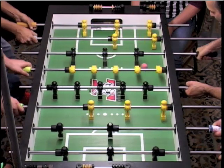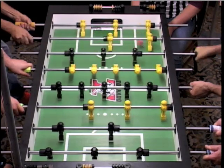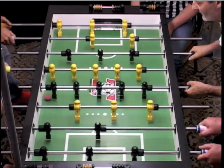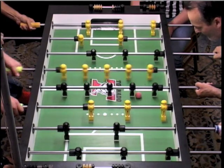Try to come down the middle. Loffredo with a block. Back to Horton. And the block of the long pull shot by Loffredo. Sent up the table and picked off by Horton. Johnny tic-tacking.